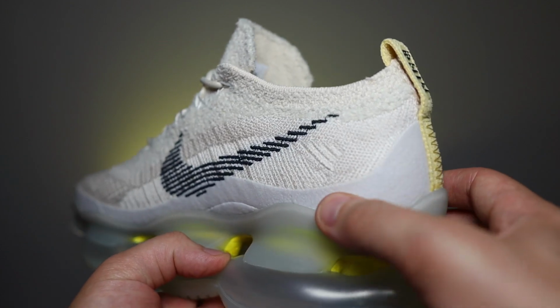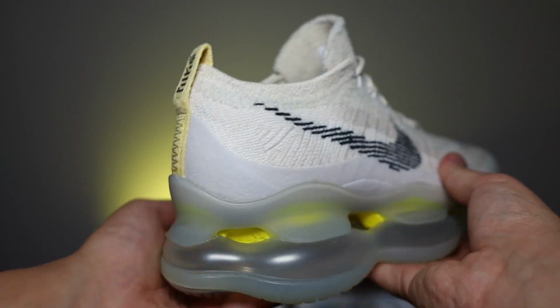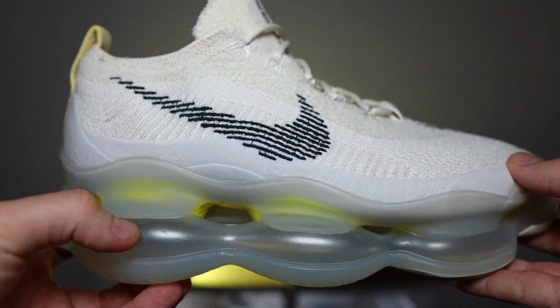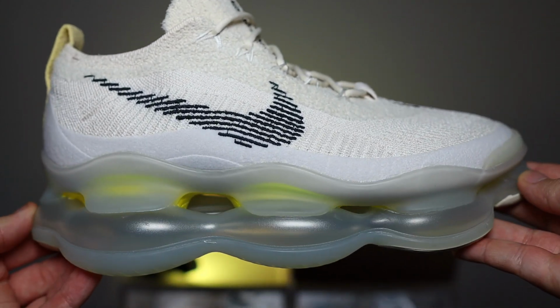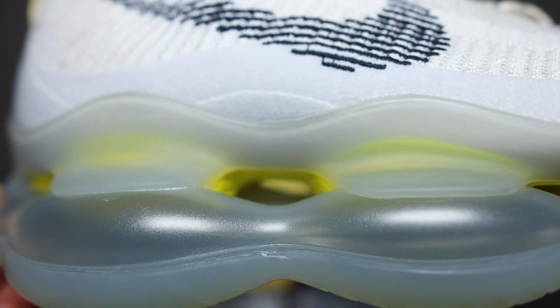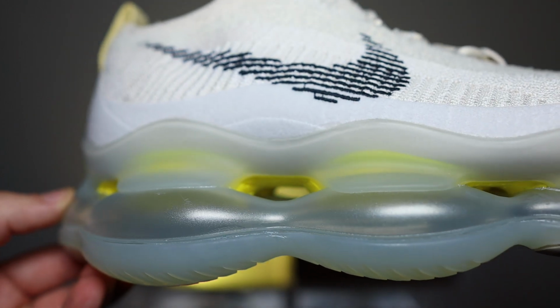Now going around the mudguard and the heel counter, we've got that sort of suede-like material, which is more like felt, I want to say. Right, the moment you have actually been waiting for, of course, the air unit. Now although this looks more separated than my mum and dad, this is actually one air unit.